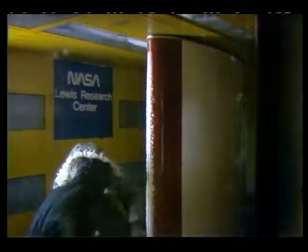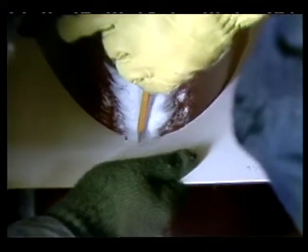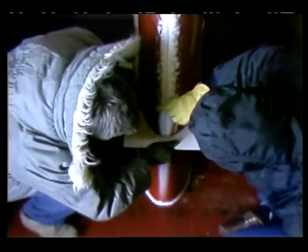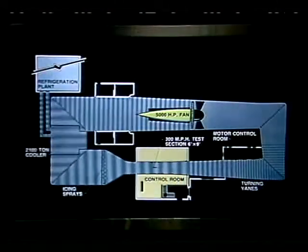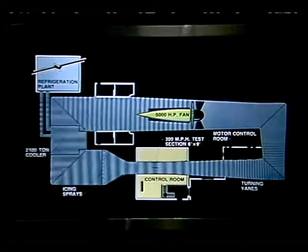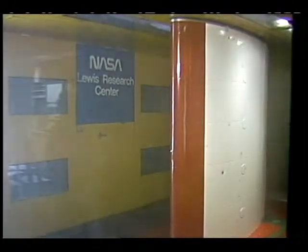The IRT is similar to other subsonic wind tunnels in that a wing or other aircraft component, when placed in the test section, may be subjected to various air speeds, the airflow being created by a motor-driven fan. The IRT has several unique features to simulate icing conditions: a heat exchanger and a refrigeration plant to achieve the desired temperature, and a unique spray system to generate a cloud of microscopic droplets of unfrozen water. This makes the IRT capable of duplicating the icing conditions that an aircraft might encounter.